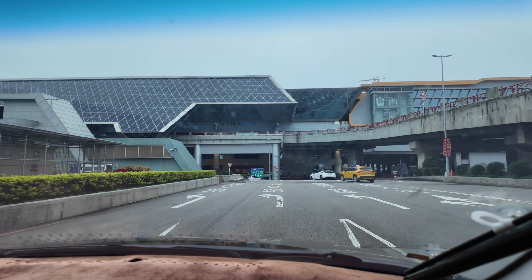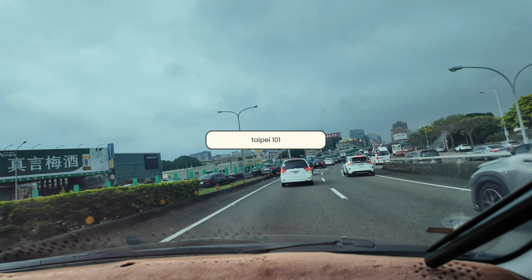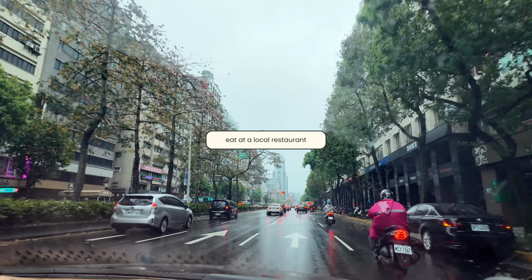On this layover tour, we have five things in our itinerary. Taipei 101, Lungshan Temple, Historical Preservation Block, Chiang Kai-shek Memorial Hall, and eat at a local restaurant. So our tour guide dropped us off at like a place here, and then we're gonna walk to Taipei 101 to just take a photo.